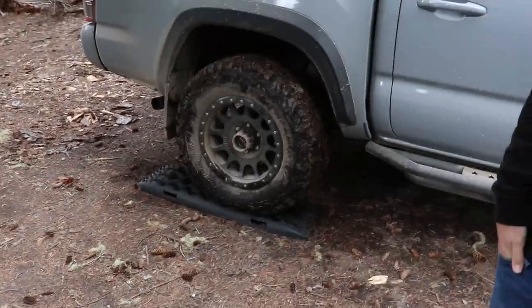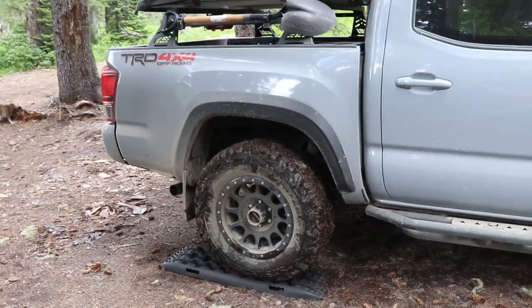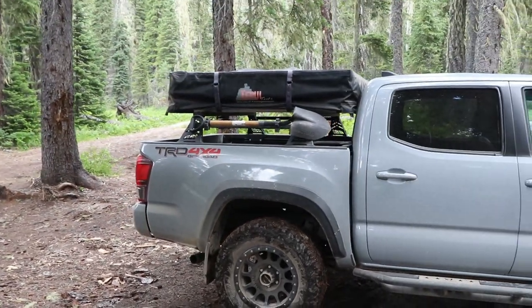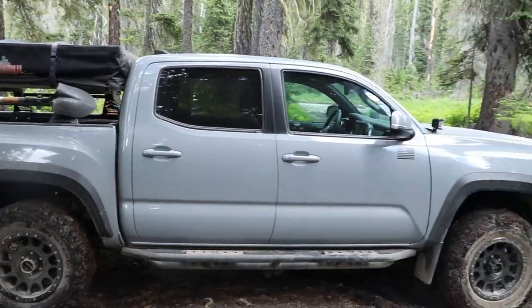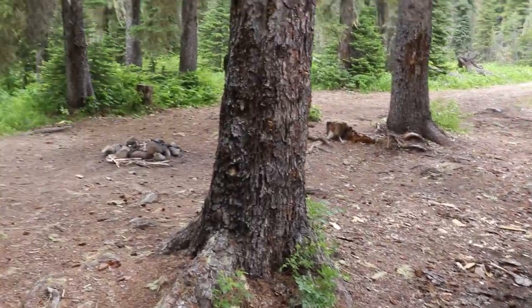So we just found our spot. It's like right on a lake, which is super cool. So we're gonna explore it here in a minute. I got the truck set up. It's on one of my traction boards to keep it level. And we'll do a setup of the tent and everything here after we explore our campsite.